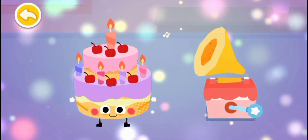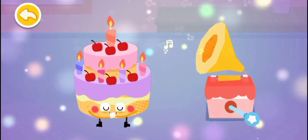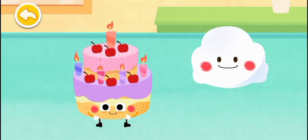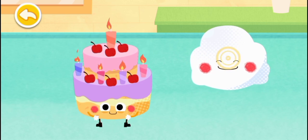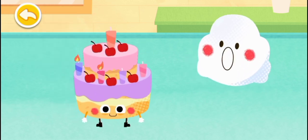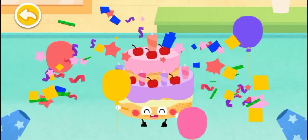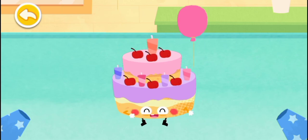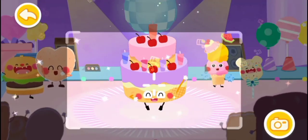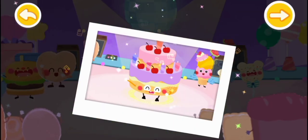Turn on the music. Can the little cloud blow out all the candles? The food party is starting! Share the delicious cake with everyone!